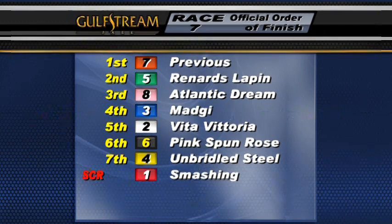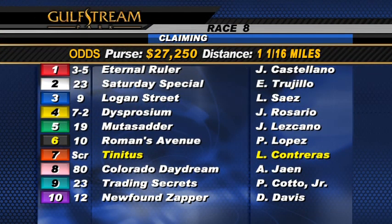The 8th race, 1 mile and 1/8 on the turf. It's a claiming event, 4-year-olds and up, which have not won 3 races in life. Scratch number 7, Tentus.